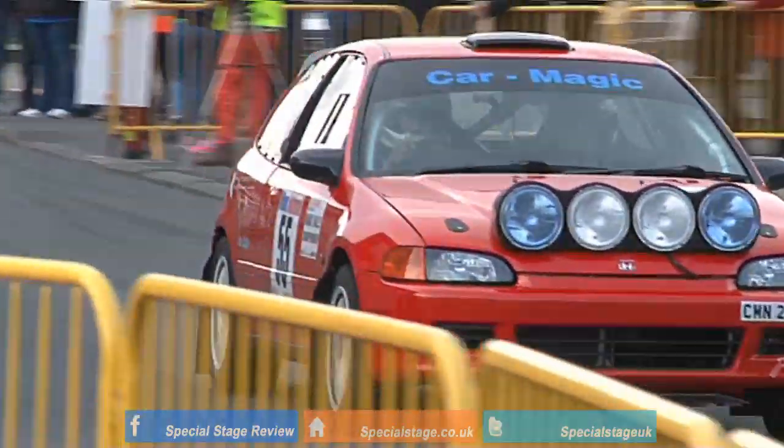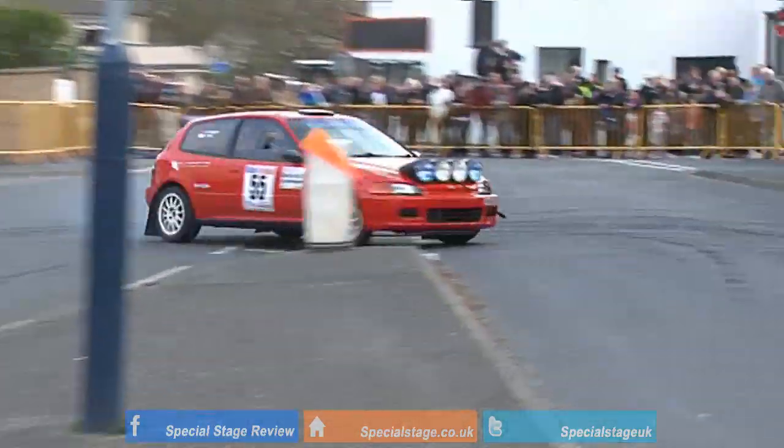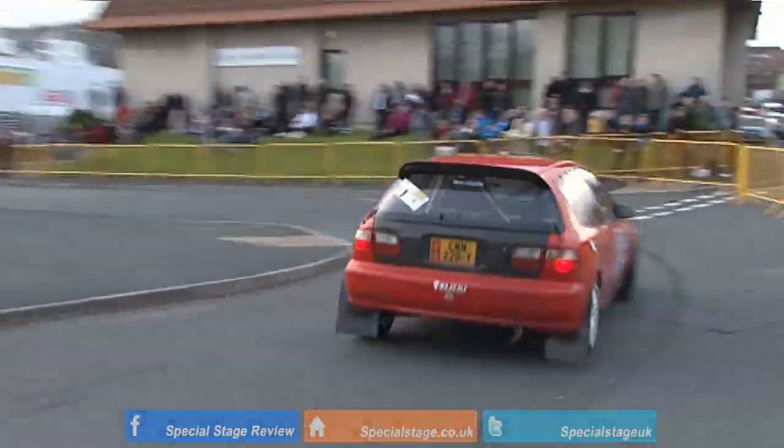And second in the B11 class were Andrew Dudgeon and Adam Yates. The pair enjoyed a good run on the Poker Stars despite some setbacks, and currently they lie in 26th overall in the Civic.